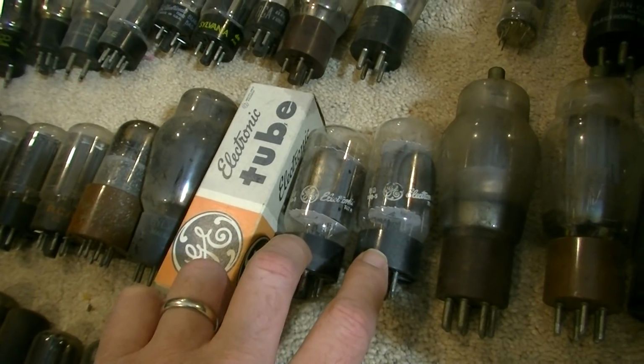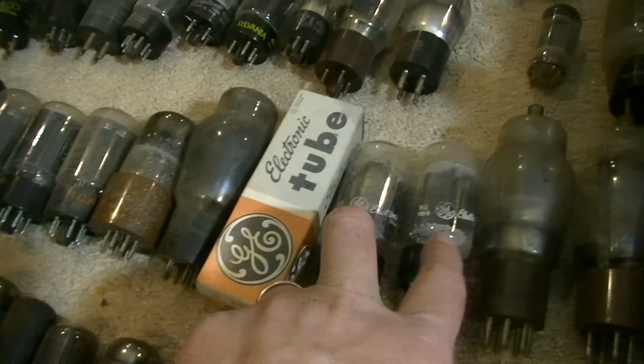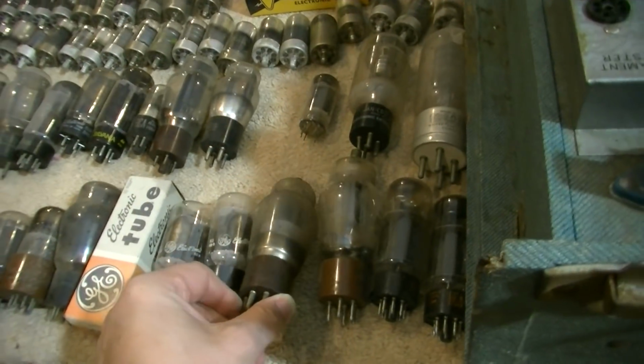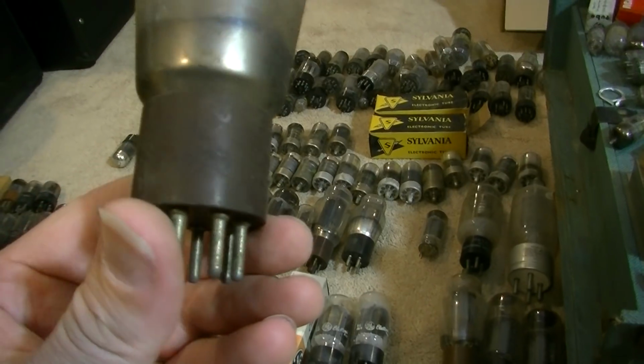They're rare, 8417s, and here I have 3 of them. 3 GE, and one of them looks to be new old stock. I mean, for $15, all of this. As soon as I saw it, I was like, yep, I will take those. And I ran over there, man.